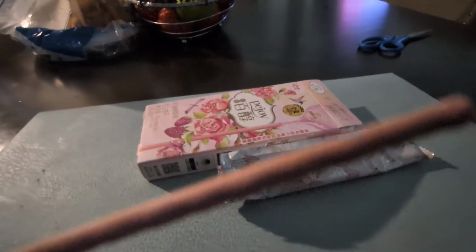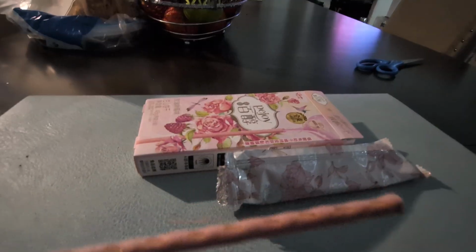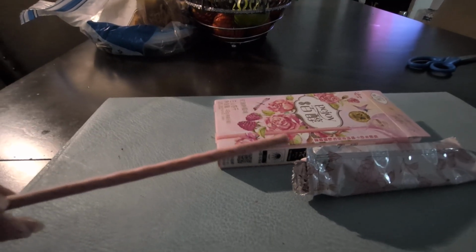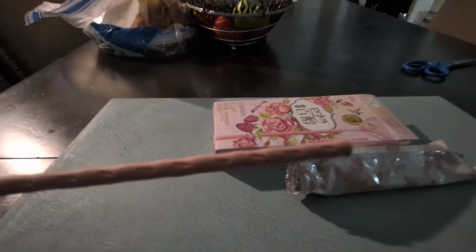Alright. Pretty in pink. Pretty in pink. Very ladylike in pastel. Similar to the cranberry one and the lavender one. Now let's find out if it tastes good enough.